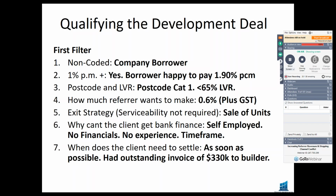And when did the client need to settle? We see this quite often: as soon as possible. They actually had an outstanding invoice to the builder of $330,000. And the building was actually at a bit of a standstill. The builder refused to do any more work until their $330,000 invoice was paid. So they were so close to the finish line, but they couldn't get there without some additional funding.